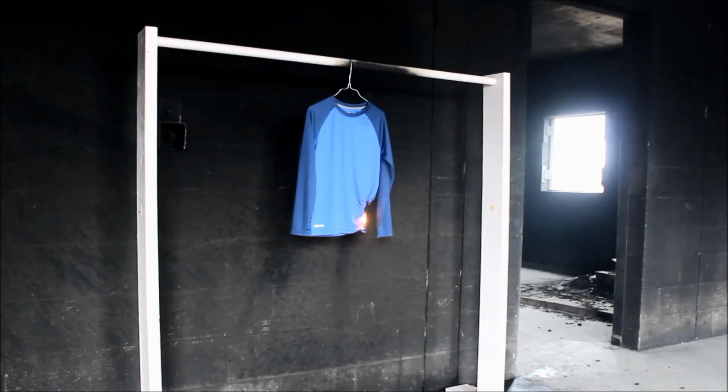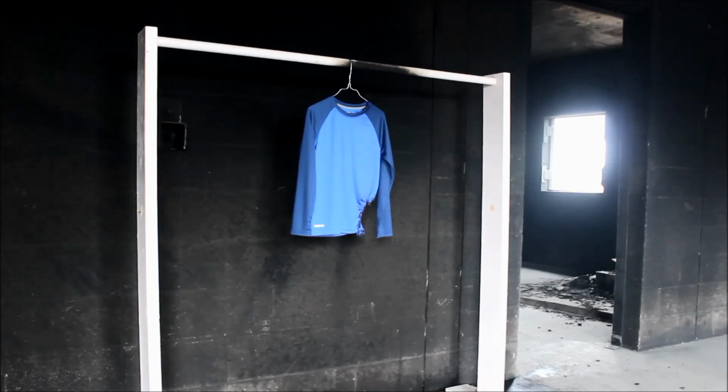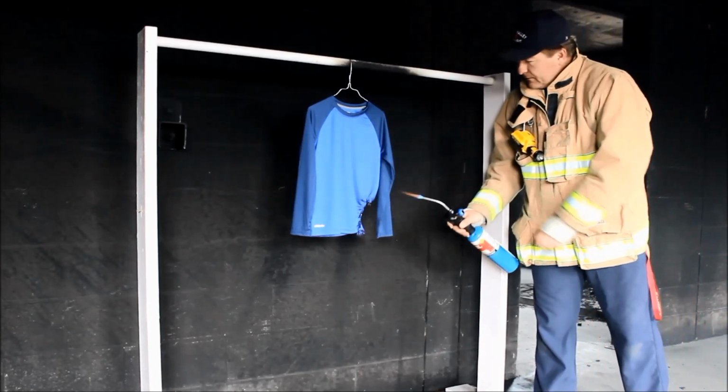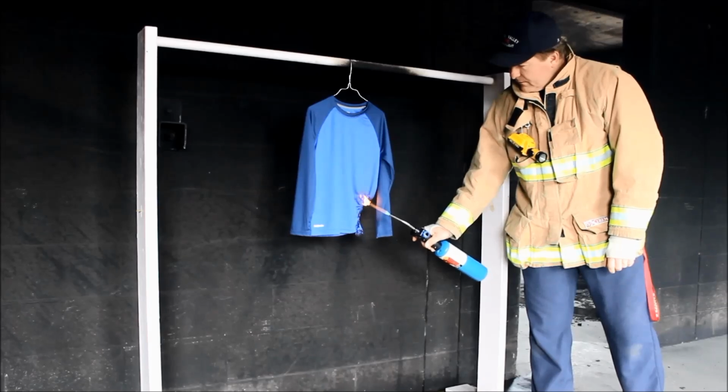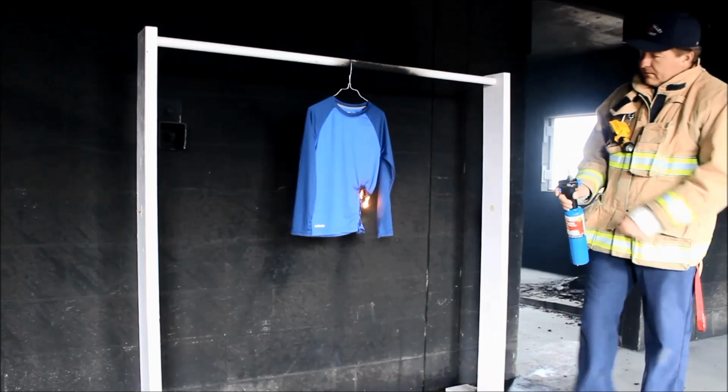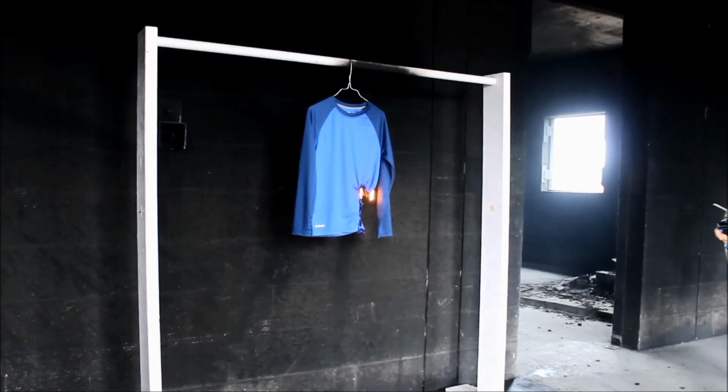Obviously, the 100% cotton was probably the easiest to ignite, and produced a significant amount of flame. The cotton polyester blend was a little harder to get ignited, but once it was ignited, it produced a significant amount of flame. And then this 100% polyester, while it doesn't spread flame across the material, what it does do, as you see in the video, is it drips. The material basically turns to liquid and drops to the ground.